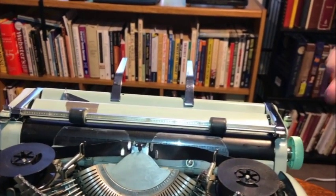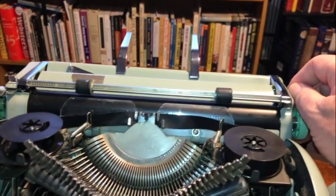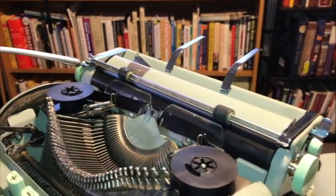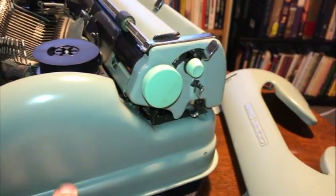If you want to slip something in or out, or using something thicker like an envelope. I used this for an envelope the other day, since it was handy, it was on my work table. It also has a carriage lock.